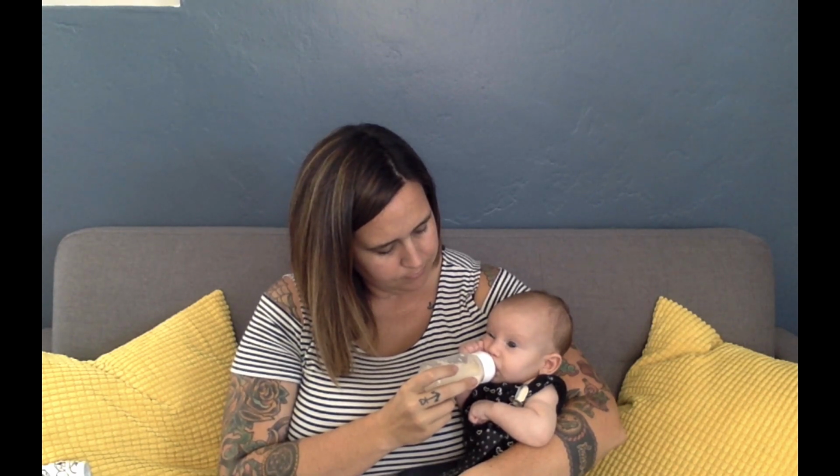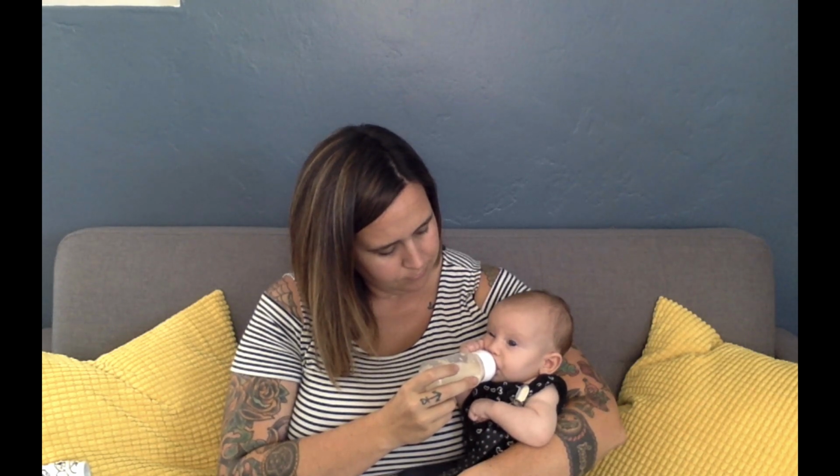Some teats cause babies' lips to curl under or have a shallow attachment, which can reinforce behaviors that are not similar to breastfeeding. Curled under lips can also cause your baby to drip milk out of the sides of his or her mouth, losing that precious milk you spent so much time pumping out.